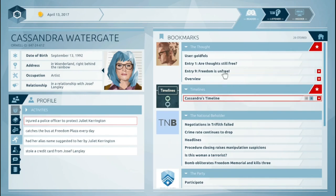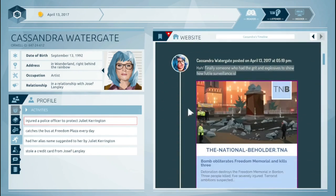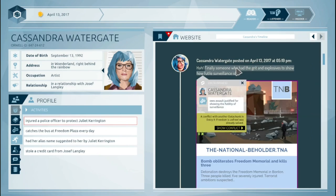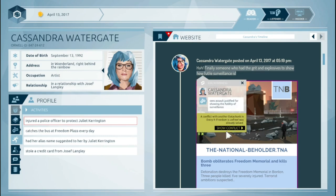Okay. So, yeah. About, what, 40, 50 minutes to get our first offender, as it were. Alright, reader, what do we got? Oh, gosh. Okay, so the thought, Cassandra's timeline. Huh, finally, someone who had the grit and explosives to show... Yeah, it was already solved, yeah. Okay, so that's like cases, so like freedom is unfree.